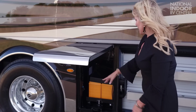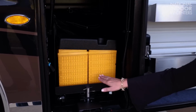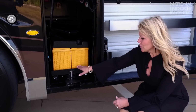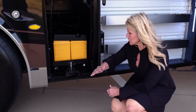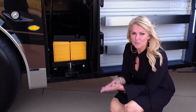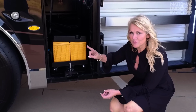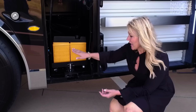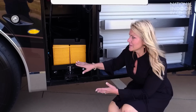So I lifted that up, and this is where our 16 AGM house batteries are located. These are really nice. They're on a slide out tray so you can access them from either side of the coach. The big deal about them is that you can run your midship AC off batteries. So you have two inverters on the King Aire, and one of them is dedicated to running your midship AC off these batteries.